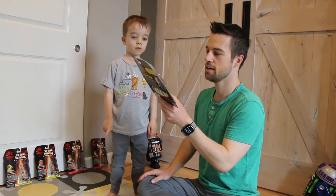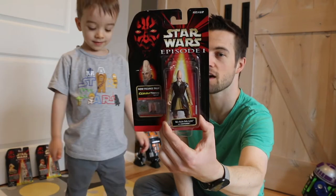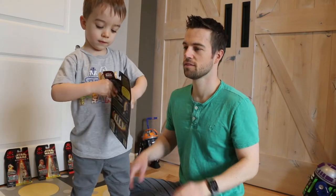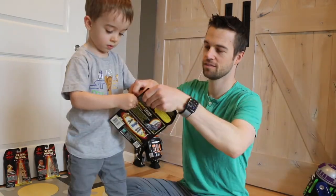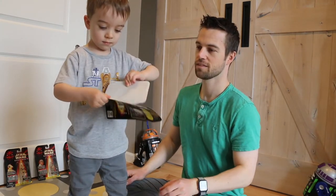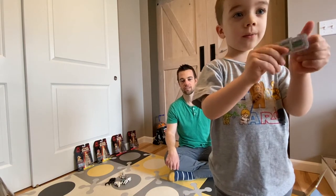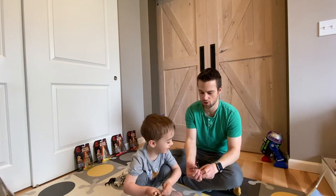This is Ki-Adi-Mundi with lightsaber. What color lightsaber is he? Purple. Purple? His toy does. I don't know if the movie does. We gotta make sure that he's okay to open. $3! Yep. We can open him. Alright. Ki-Adi-Mundi.